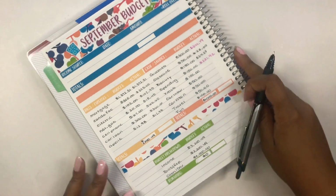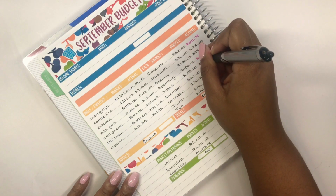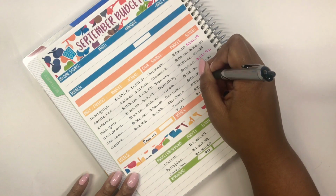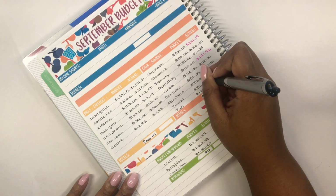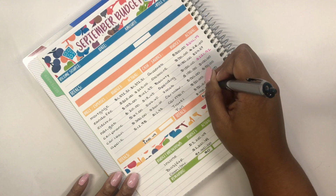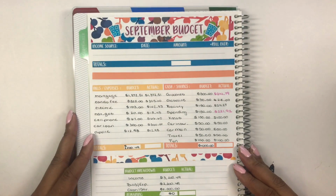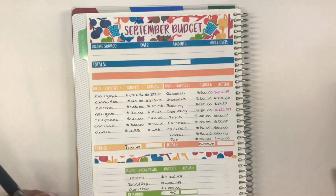My sinking funds were pretty much all the same. I did go ahead and contribute $100 to Christmas, and $50 to car insurance, car maintenance, and travel. And I did contribute $100 to fun. So let's go ahead and total these babies. Let's total the actuals for each of these so we can see where we're at.